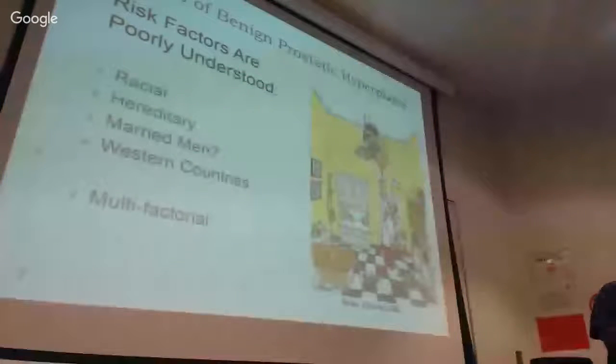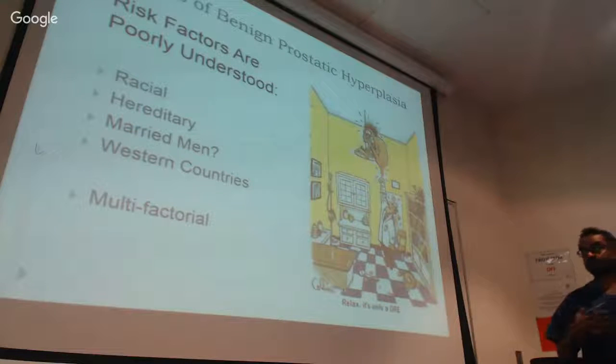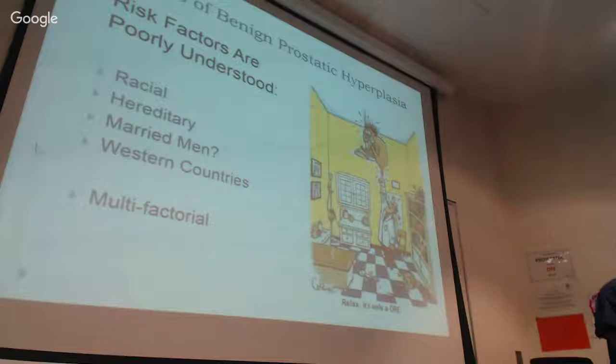And we don't know why it happens. I mean, it's probably a combination of reasons. There are some racial predispositions. Afro-Caribbean men tend to get it a lot more. In fact, their prostates are usually significantly larger than in Caucasian men. There is a hereditary component to it.